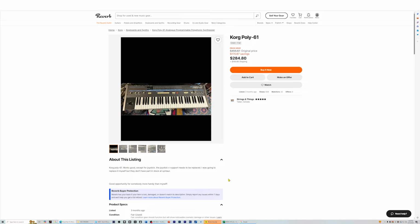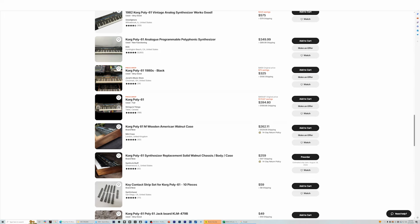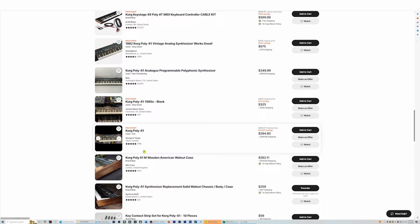All right. I was going to replace it myself, but they don't have the part in stock at Centaur. That's the thing about this old technology. If something's broken, you can wait a long time for a replacement part, as long as forever. And nobody wants to do that. Let's see if we can find one in better shape. Personally, I wouldn't buy a Poly61. It's such a basic synthesizer. But at these prices, it's something to have a little bit of fun with, and maybe you can sell it for what you pay for it.